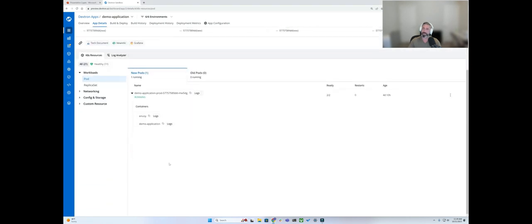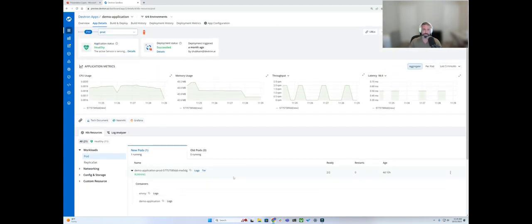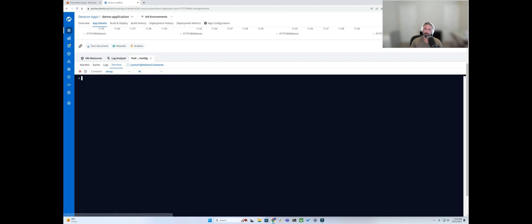Now, when we're looking at things like debugging, this is our prod application. Let's say we need to debug this application in prod. Well, I've got logs here for my app. I can open up a terminal into my application, but if I'm ensuring that my application is as lightweight as possible, that it's got everything it needs and nothing that it doesn't, I might not have the utilities built into this image that I can do proper debugging.